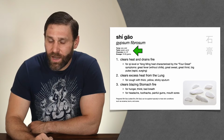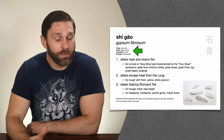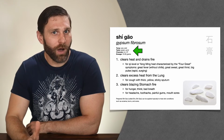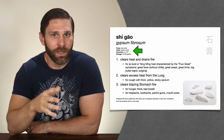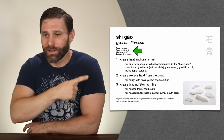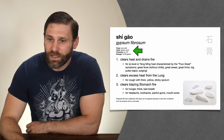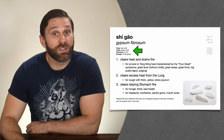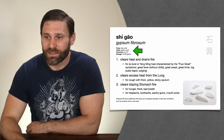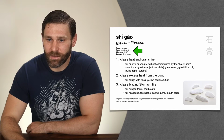And finally, Shi Gao. What we can say is, again, this is gypsum. It's a mineral. It's something that we use in drywall. So if you go to Home Depot and go into the drywall section, you'll see everything says gypsum all over it. This is actually what we're talking about, is Shi Gao. And in Chinese, shi means stone. Gao means paste. So Shi Gao is stone paste.